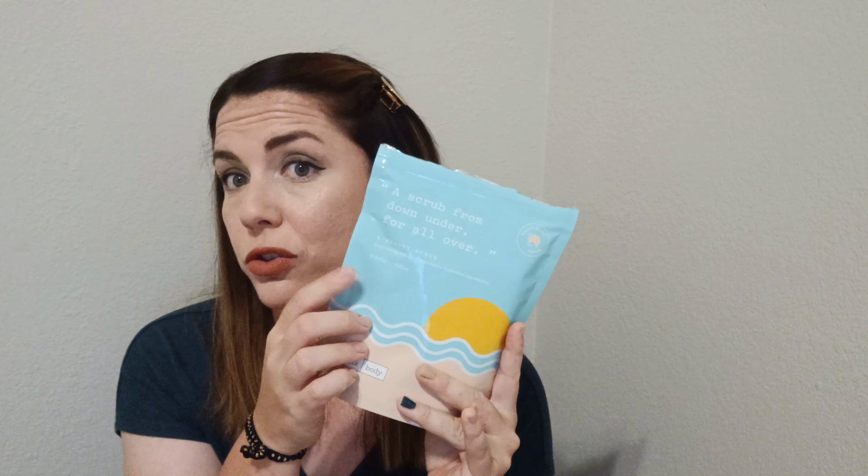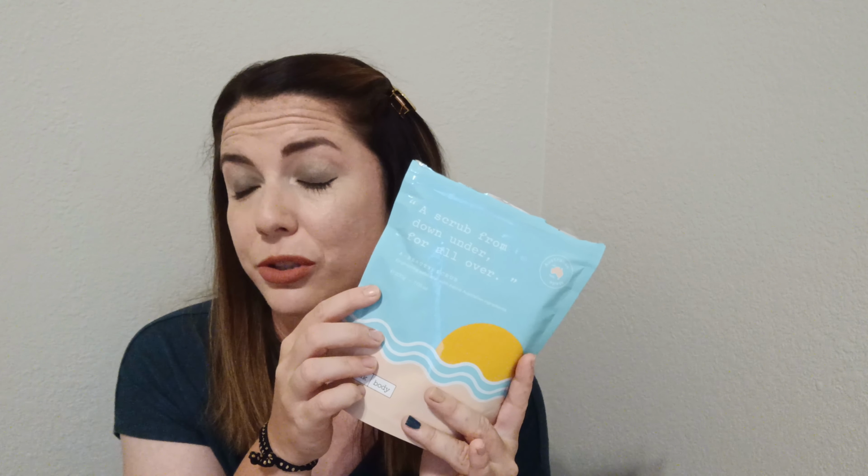Anyways, this is maybe just a tad different from the one I remember getting in my FabFitFun at some point in the last couple of years, but I still really like it. I think it was just the scent that was a little different, but otherwise, this has been a lifesaver with how much shaving I've been doing for the summer, because, you know, it's summer and I like my legs shaved. So anyways, I'm always happy with this. This is such a good scrub. If I ever see this in the future for a good price, I'm probably going to get it.